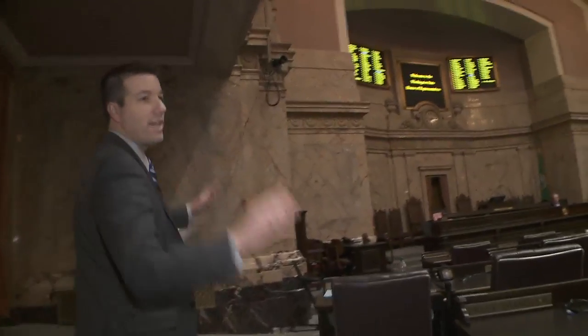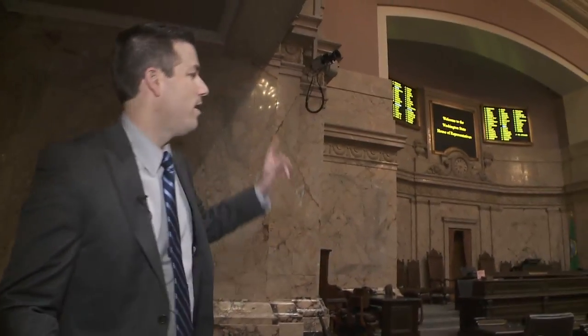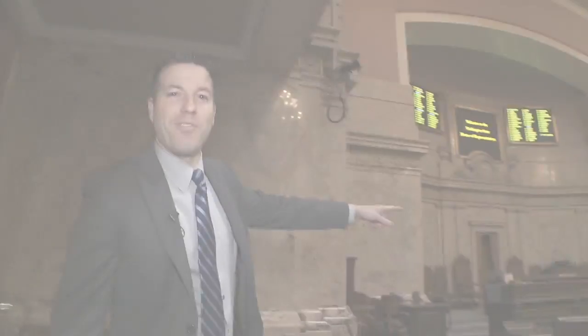Morning. Good to see you. So here we are at the House chambers, and there are 98 of us in the Washington State House of Representatives, 2 per district, and my desk is right up front. So here we are from the House floor. This is my desk. It's in the very first row.